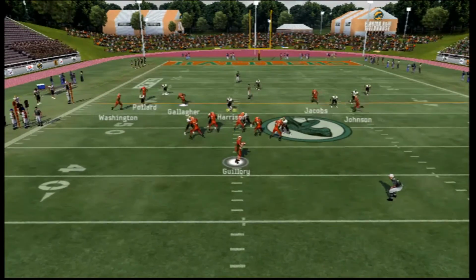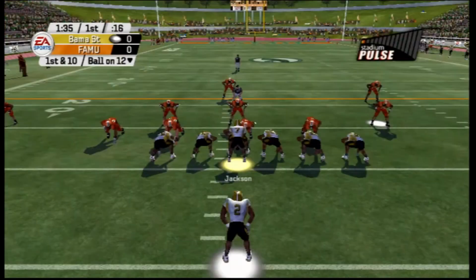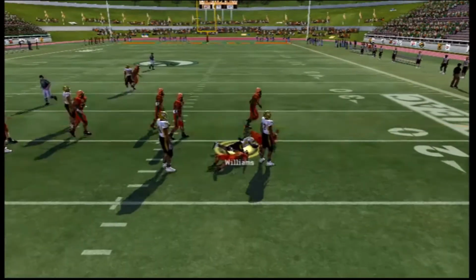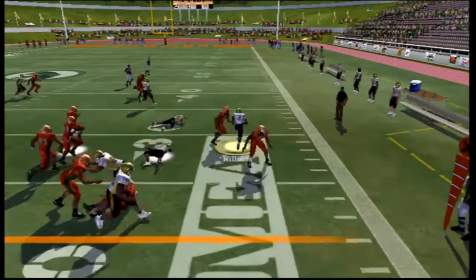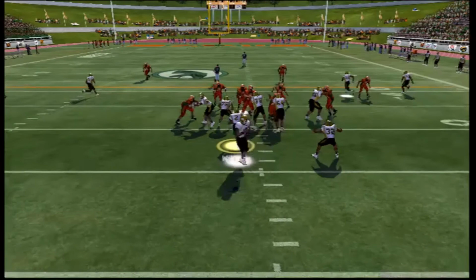So now we have Florida A&M on the field, and it's 3rd and 10. This time, Washington catches the ball, but he's short of the first down marker. So then we get the ball back, and there goes the deuce, Clinching Williams. He already has 41 yards on just 3 touches. And then there goes the option pass. He pitches it to Clinching just past the 30. Gets brought down. Great play there.